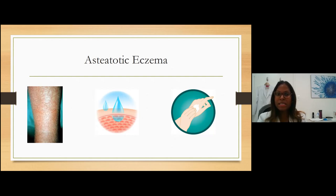Your skin should still be damp. And then you would moisturize your entire body with one of those emollient rich moisturizers that I just mentioned. There's several of them on the market. Those just happen to be two of my go-tos.